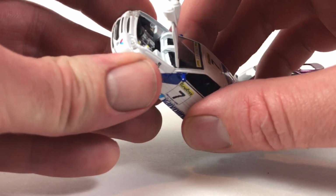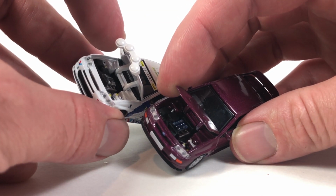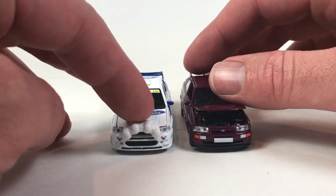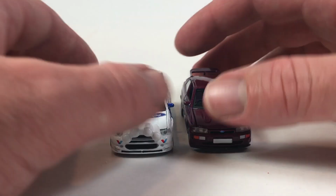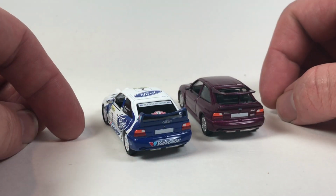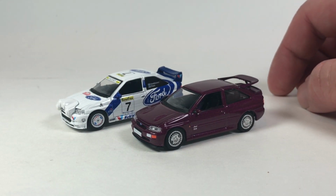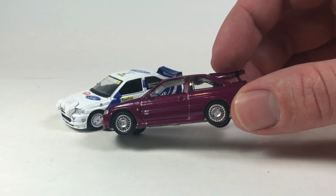This one's hood open as well, and it has a different engine. So they tooled two different engines, which is amazing. And, of course, it has that added piece to the front hood for the rally lights. And it's got a different spoiler on the back than the other one. So, all in all, this is casting of the year for Greenlight, for sure, for me. And I think for a lot of people, actually, it's going to be as well. Anybody that really appreciates a well-done piece of diecast.